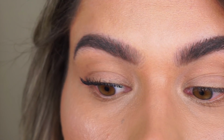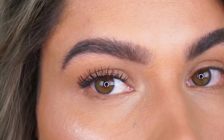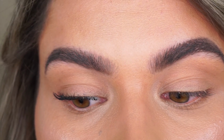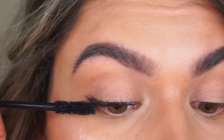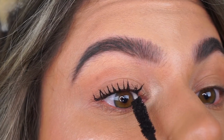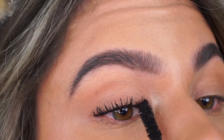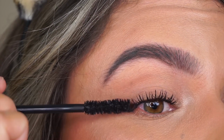This is just one layer, and I'm going to let this completely dry before I go in with the second layer. And like I said in the intro, this one definitely needs a little bit more drying time. I'm going to take this again and do the same exact thing for this second layer here, and then before it dries, use the tip and separate them out.